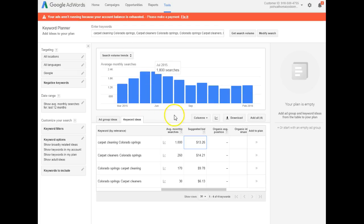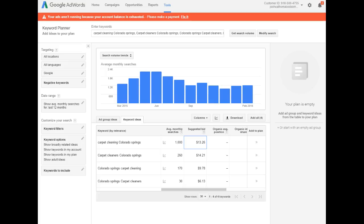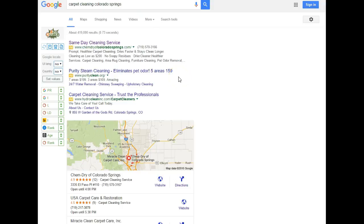Let's jump over here. So I went to my AdWords account. Everybody has one. I'm sure you got one too, and kind of seen what the searches are going for. Your average monthly search for carpet cleaning Colorado Springs is 1,000, and that comes to $13.26 a click. Carpet cleaners Colorado Springs is 260 searches, and that's $14.21. And this is what your competition is paying to be right here at the top with these AdWords. Anybody can do it. We could do it for you in 2 seconds if that's what you wanted. I personally don't like AdWords, but you could use it. I use it as a tool to get my websites up to the top.